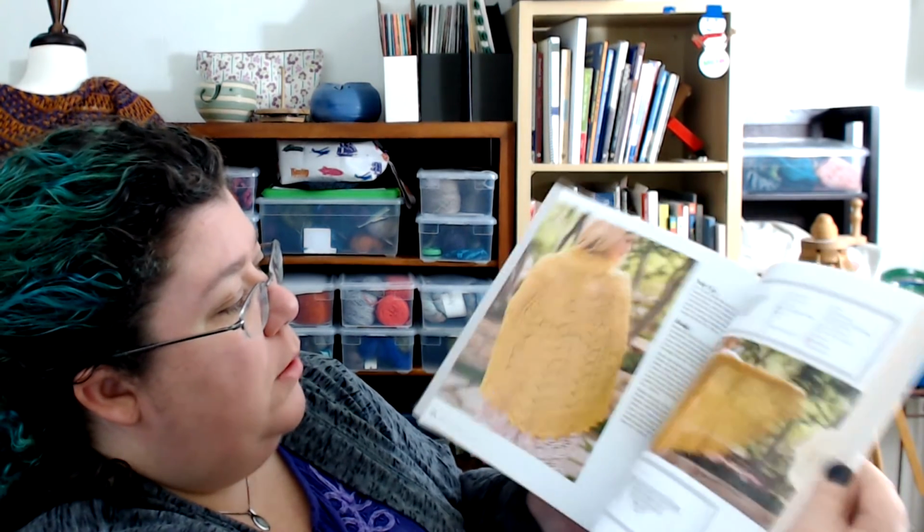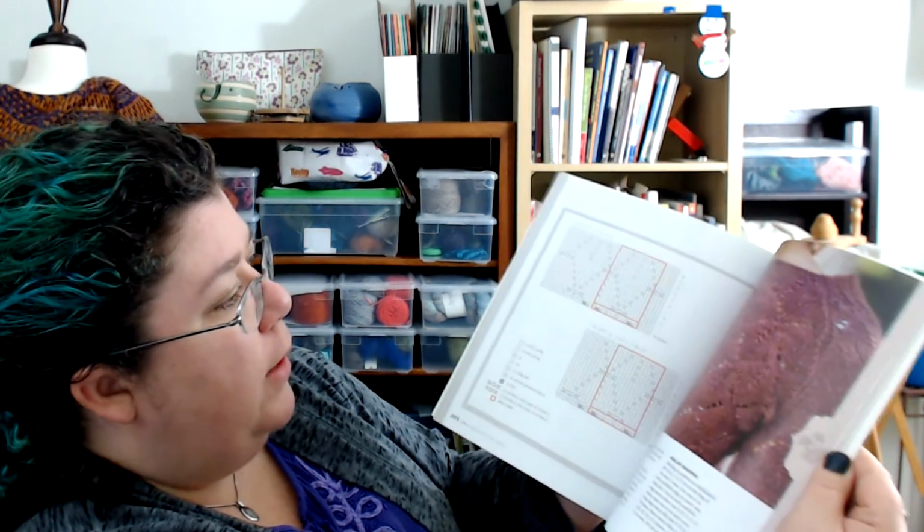There's a shawl. I might have skipped something, but hey, you can go get the book. Here we go. It's a cardigan. Again, 3/4 sleeve with a nice open neckline. I think it'd be great for layering. It's beautiful.